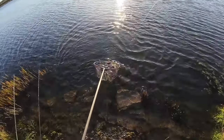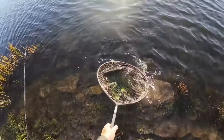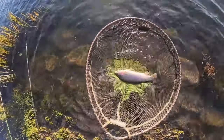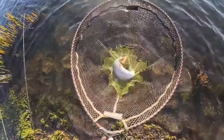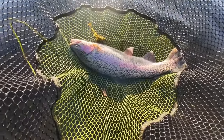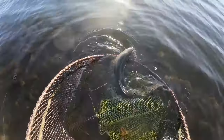There you go. Nice to get the first one in the net. That's a canny fish. It's a nice start. Nice fish to start off with. So we'll let him go.